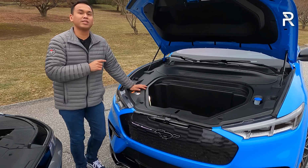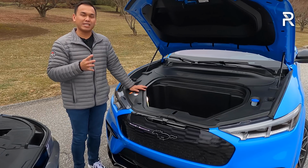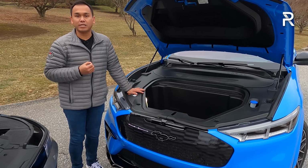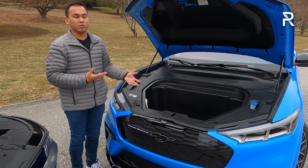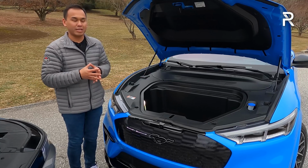Ford says this will do 0 to 60 in about 3.5 seconds. In our testing, we got around 3.7 seconds. So it's not quite as fast as Ford's claims. This car will do about 260 miles on a full charge. So technically, even though the Ford has way more power, it actually goes farther on a full charge versus the Ioniq 5 when you're just comparing the EPA numbers.